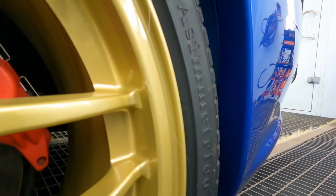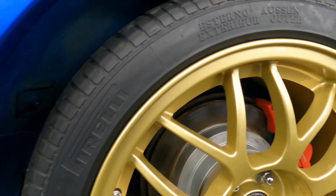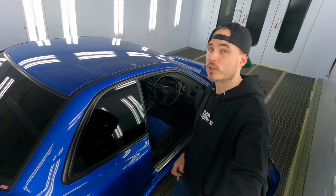These are the original tires for this vehicle. Pirelli P Zeros, they're dry rotted and cracked. They actually have spider webs growing off of them. 62 kilometers, they're like brand new. So you wanna hear what the most valuable 22B in the world sounds like?